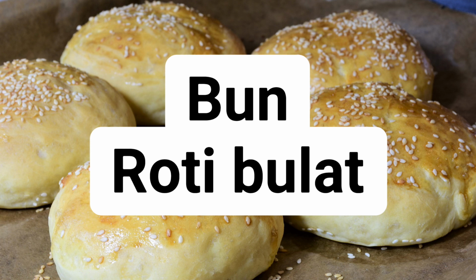Roti bulat. And the literal translation for this one is round bread, with bulat being the Indonesian word for round. Roti bulat.